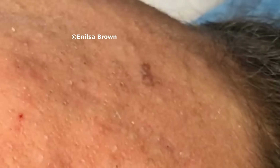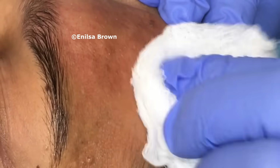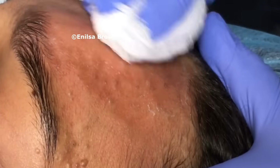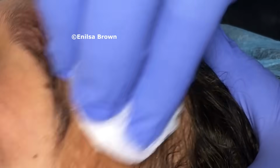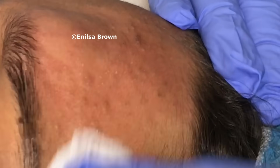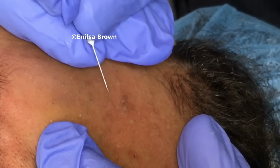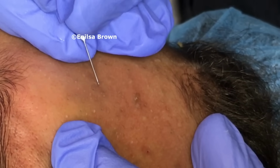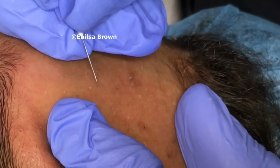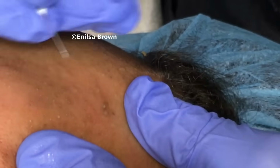I'm going to go ahead and wash again. And that'll bring it up to the surface. Okay. Again, 35 to green. It's going to go in at an angle and stretch.